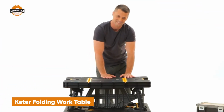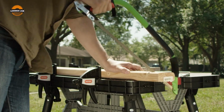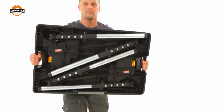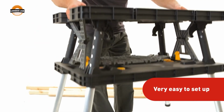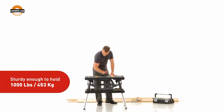Now, if you've ever needed a strong workbench right where the job is, this one from Cater makes that possible without any heavy lifting. It's built for both pros and DIY folks, and what makes it stand out is how quick and easy it is to work with. The whole table folds flat, and it opens up in just half a minute. No tools needed. Once it's up, you get around 5 square feet of solid work surface, and it's strong enough to hold up to 1,000 pounds.